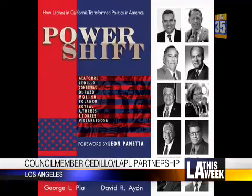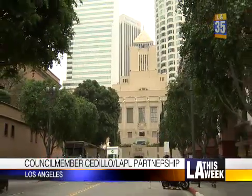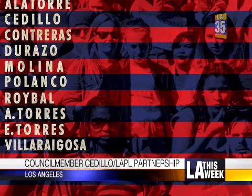LA City Council member Gil Cedillo and the LA Public Library are working together to distribute a new book called Power Shift: How Latinos in California Transformed Politics in America, to library branches throughout the city. The book details the legacy and accomplishments of 10 East LA Latino political leaders.